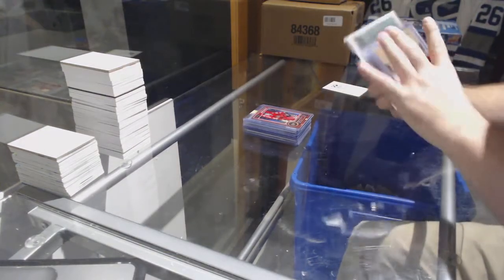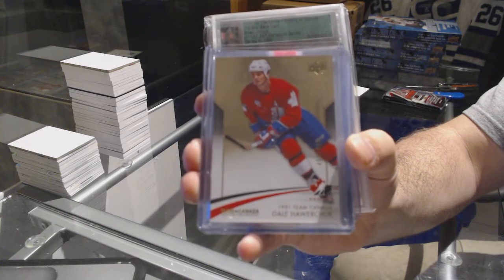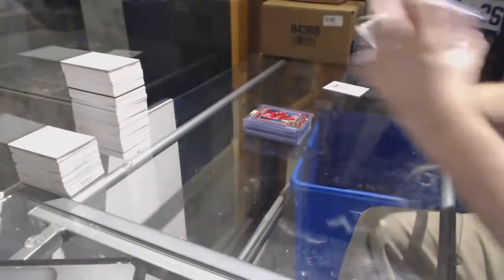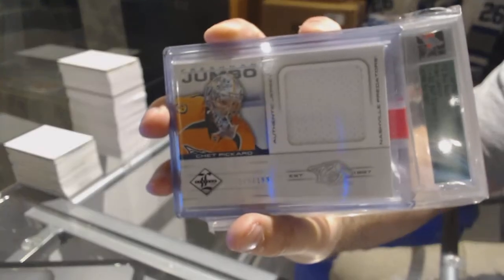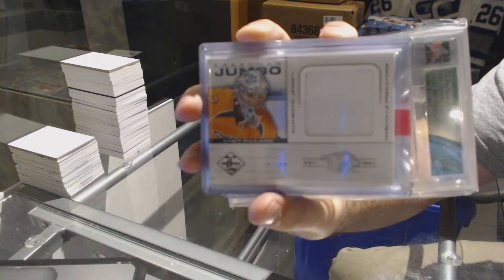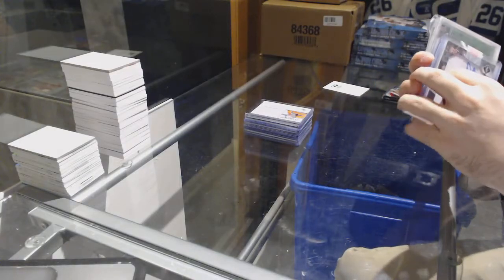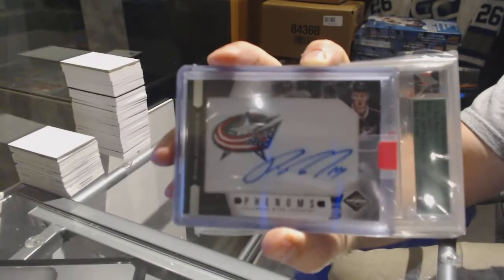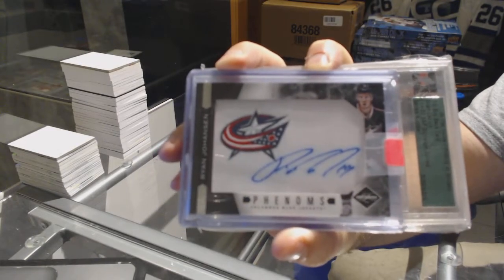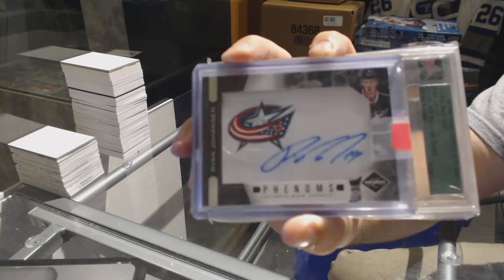We've got for the Arizona Coyotes, Dale Hawerchuk, Team Canada Master Collection base. For the Nashville Predators, number to 199, jumbo jersey of Chet Pickard. For the Blue Jackets, a rookie Phenoms autograph, Ryan Johansson.